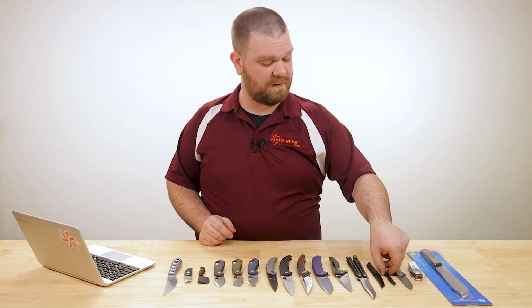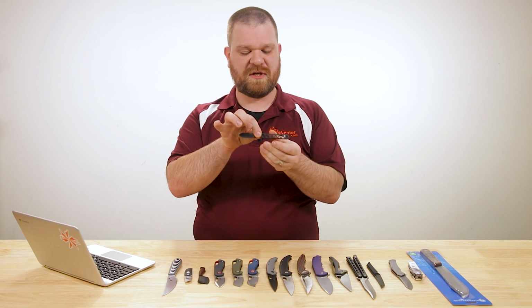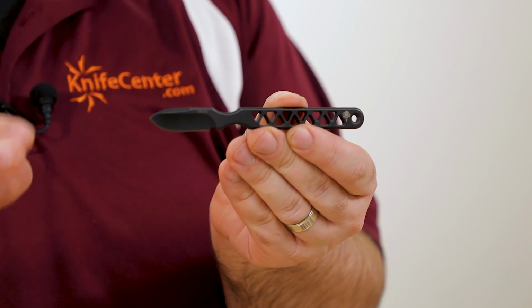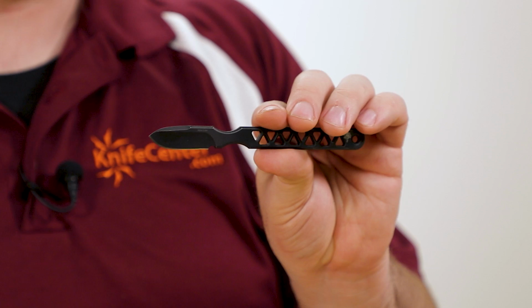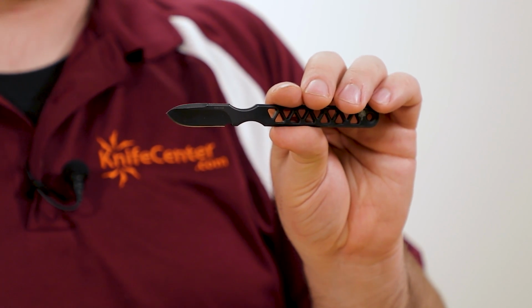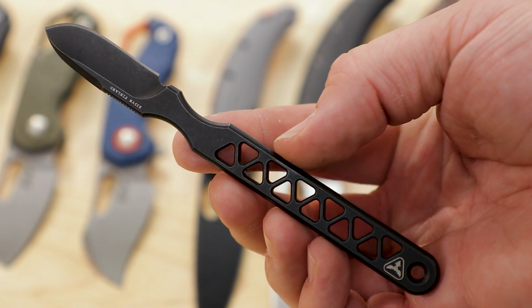All right, this next one, another EDC friendly fixed blade, is actually a collaboration between Prometheus Design Works and Audacious Concept. It's a new version of Audacious Concept's Backcountry Scalpel. This version now comes, instead of that very sheep's foot profile, with a small drop point blade. Price on these are $139. The material is S35VN.